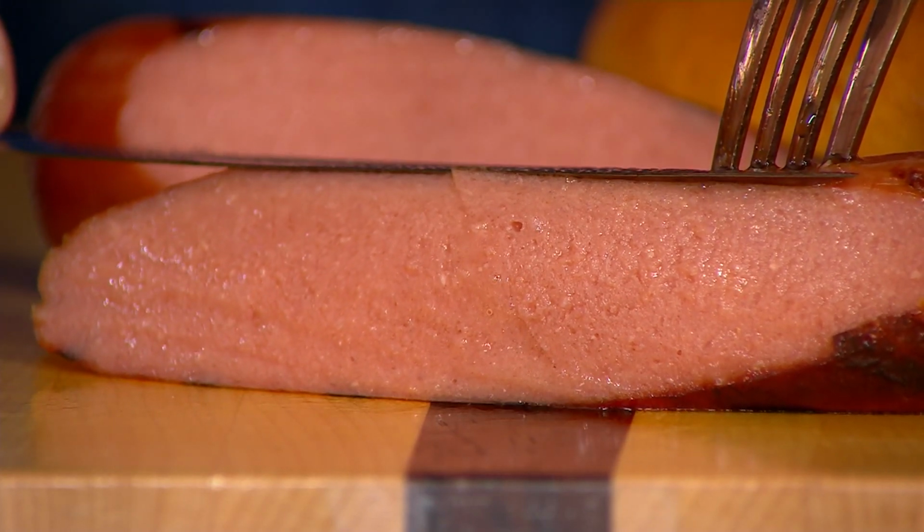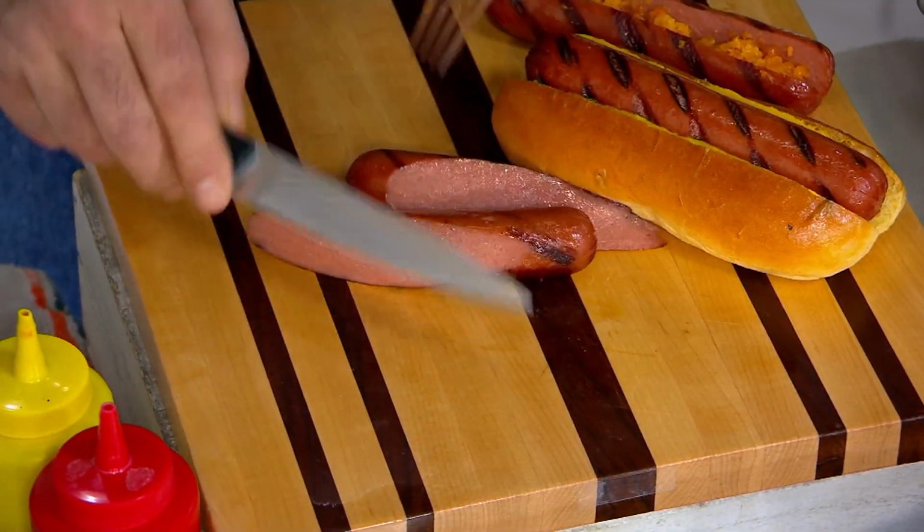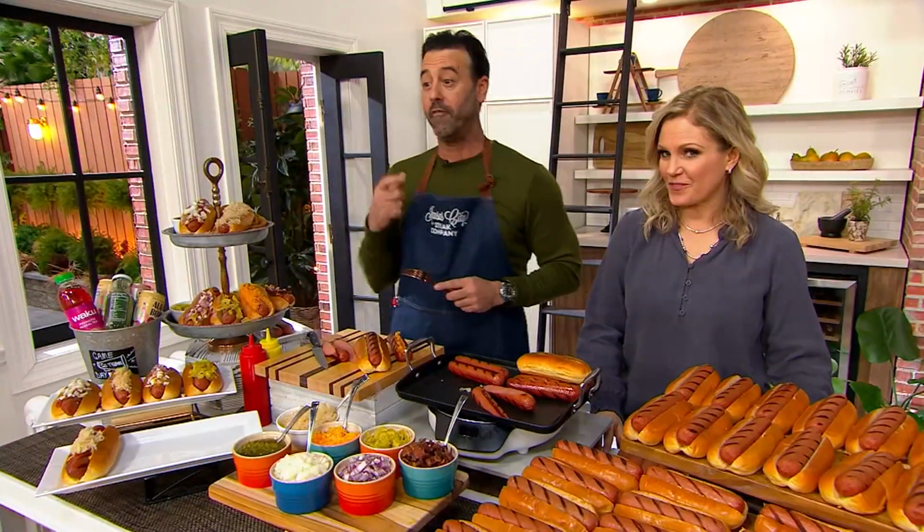Think of it this way: it's rich, it's buttery, and if you've never had one of these, I have to say it will be the best hot dog you've ever had if you love hot dogs. And guess what? If you don't love hot dogs, you'll like this hot dog because it tastes different. There's something about that richness and the butteriness.